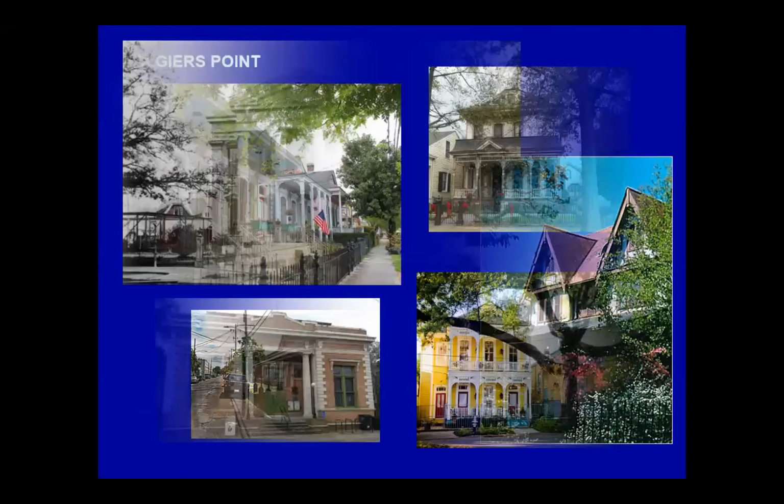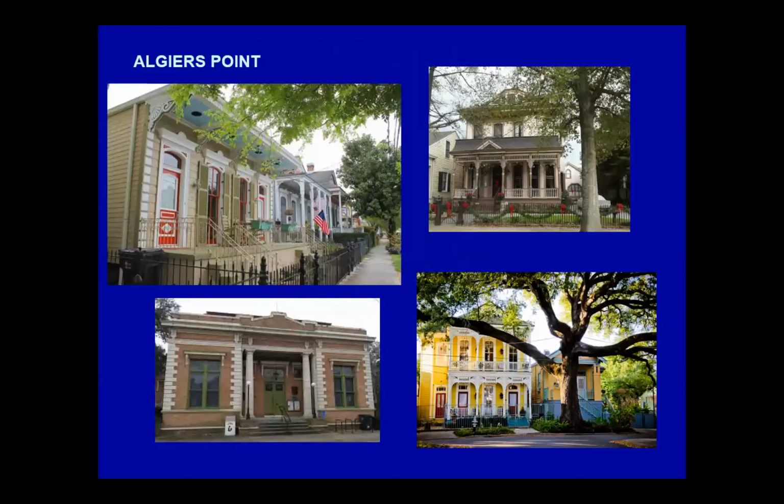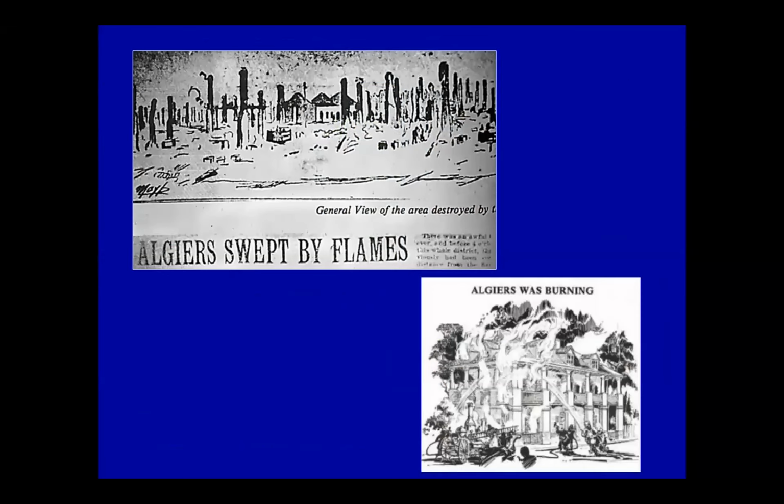Now, jumping across the river is Algiers Point. Much of its housing stock dates to after an 1895 fire, which destroyed over 200 houses in this neighborhood.